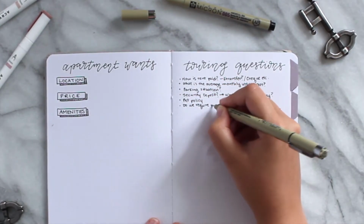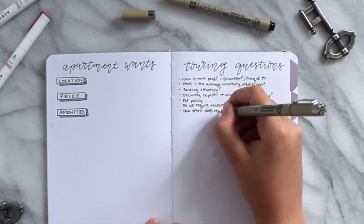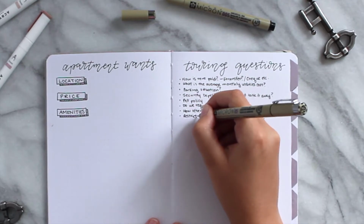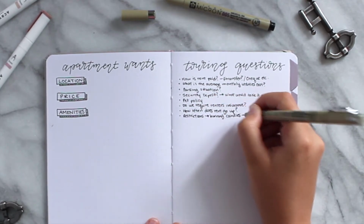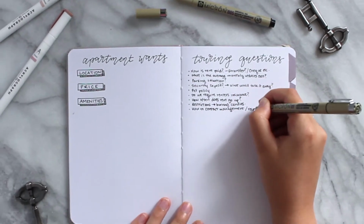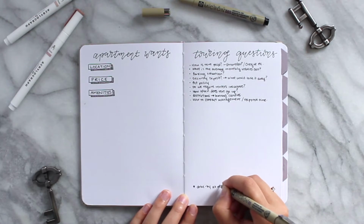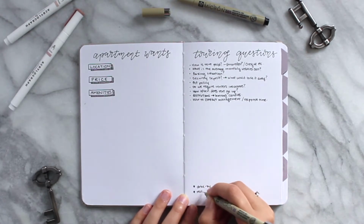What is the average monthly utilities cost? The parking situation I'm going to want to know for visitors. How much is it going to charge me if I am going to be parking underground versus overground, things like that. A pet policy, I'm thinking of getting a pet in the future, so that's something I want to keep in mind. But also tips as well is I've been told to do a drive-by at night and look at the reviews online as well.